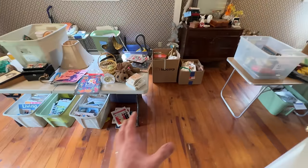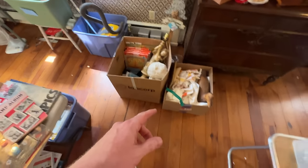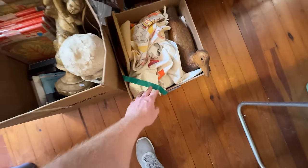All right, so if you're wondering how I navigate this with the boxes, I just pull them in here separately and put the sold sticker up top, so that'll deter some folks, hopefully.